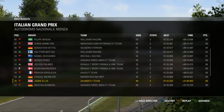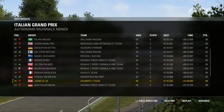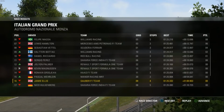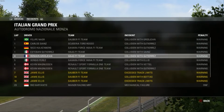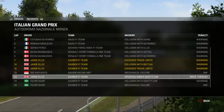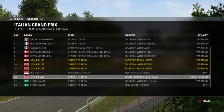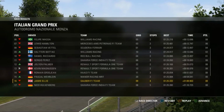We're 16th. I have no idea how. I don't know what's happened there. It's not showing any penalties. Let me have a look at the... See, warning, drive through, which we took. I don't know. I'm bemused about that. That's ridiculous.